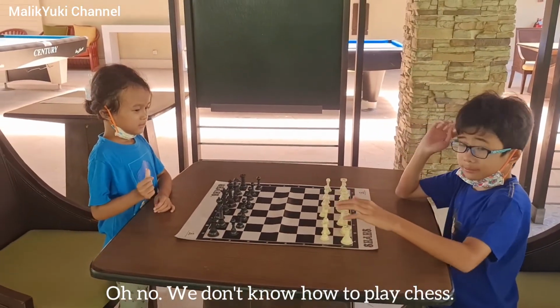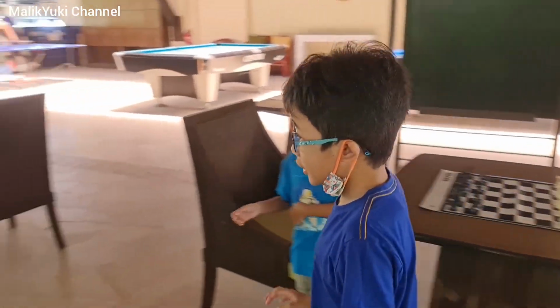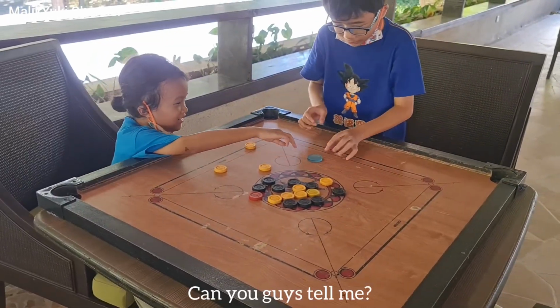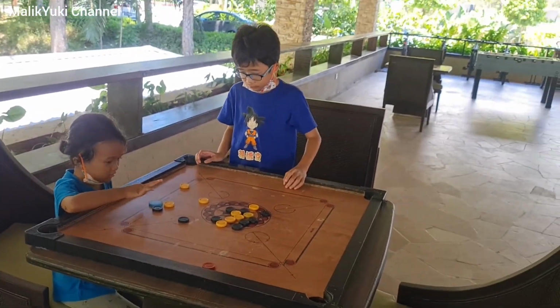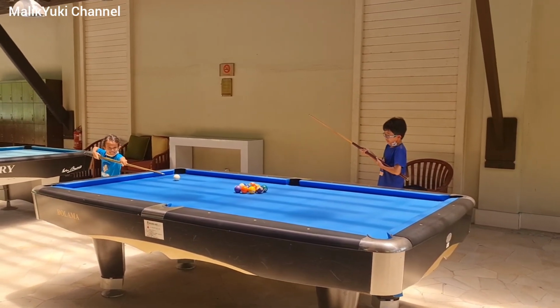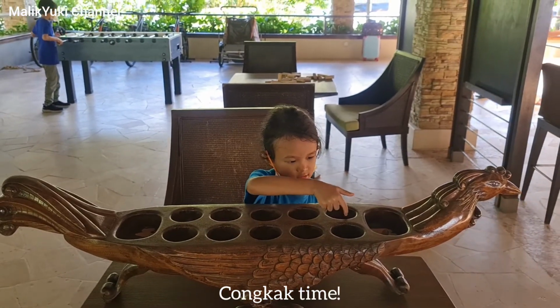Oh no, we don't know how to play chess. What game is this? Can you guys tell me? Congkak time!